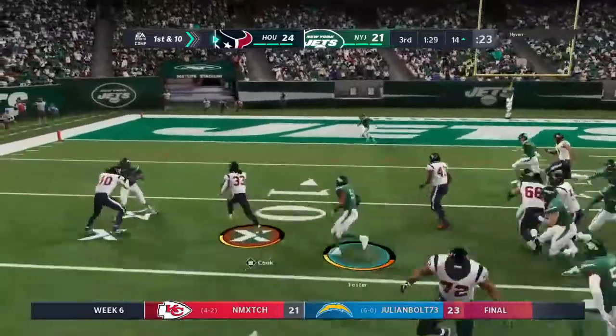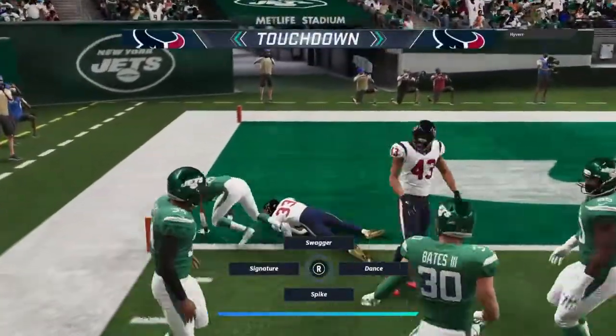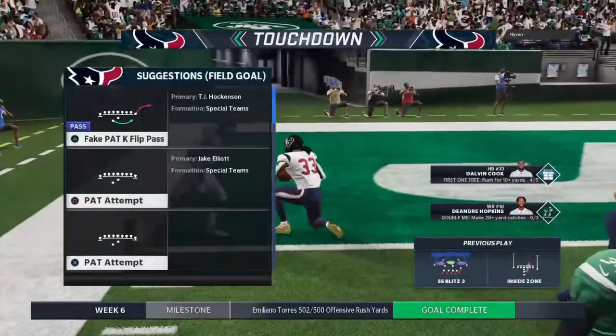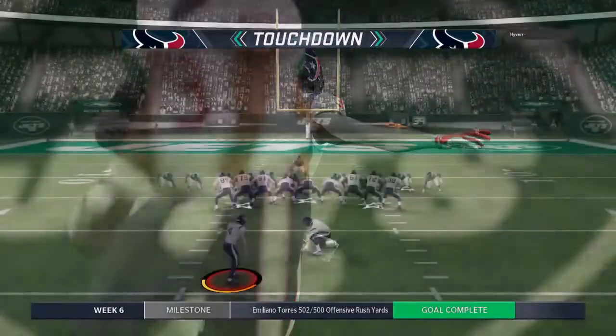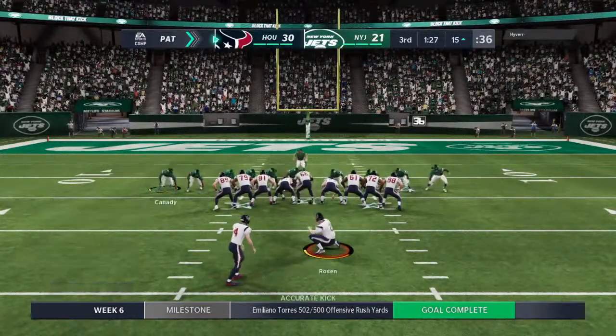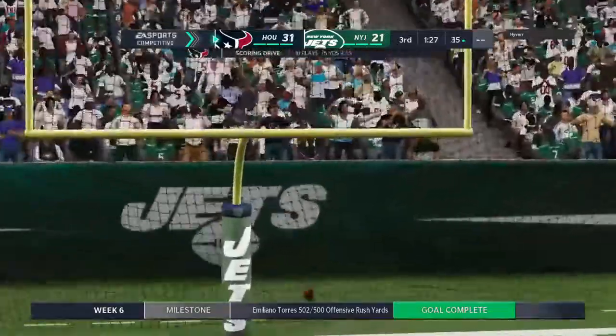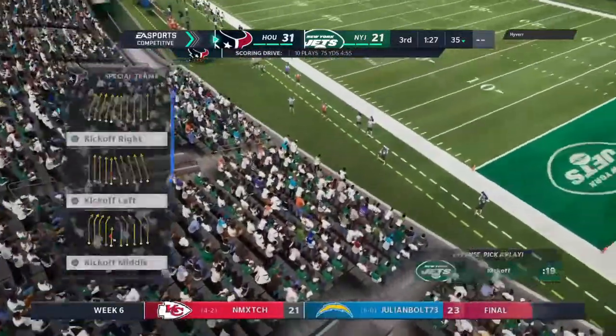They run again on first down. Cook, and he's in. Touchdown, Houston. Dalvin Cook with his 2nd TD of the game, his 6th on the year, and the Texans will extend their lead. Circle that drive because that might be one to remember. Well executed to give them a little cushion.